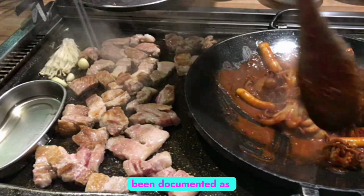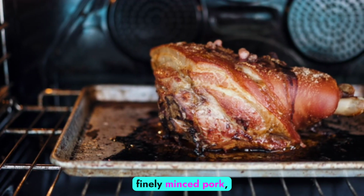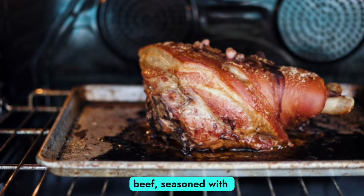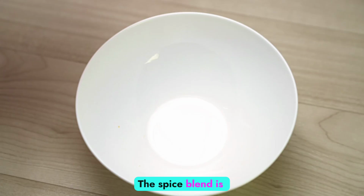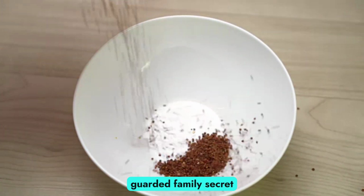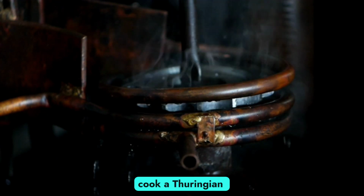These sausages have been documented as far back as 1432. They're made with finely minced pork, sometimes veal or beef, seasoned with caraway, marjoram, garlic, salt, and pepper. The spice blend is often a closely guarded family secret. The grill is sacred. Grilling is the only acceptable way to cook a Thuringian roast bratwurst.